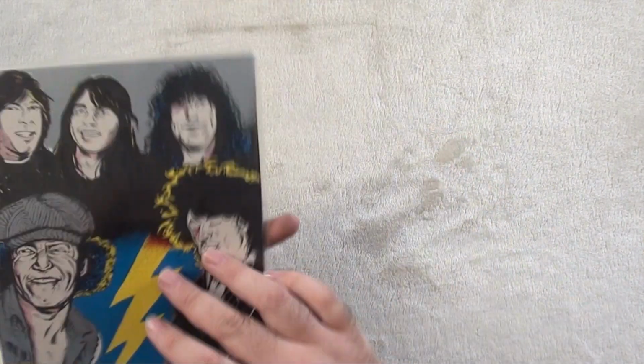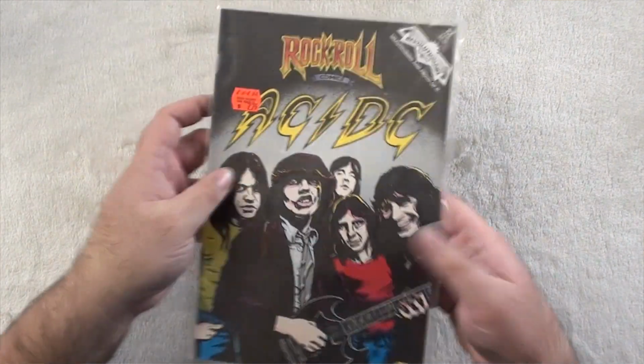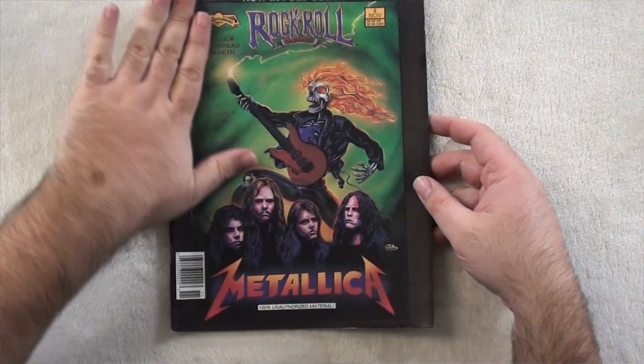AC/DC. This one's still in the package. Very cool. Not going to take it out. Love this. This looks really cool. One of my friends is a big AC/DC fan, and I've kind of made fun of him in the past for liking them so much. But the older I get, the more I realize the simplicity of their songs is actually really genius. So that's very cool.